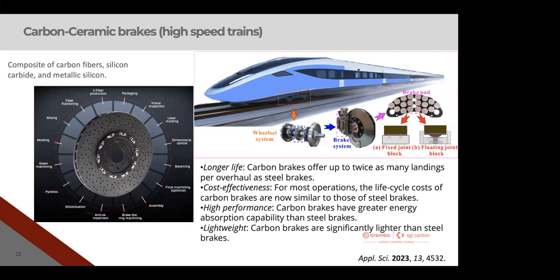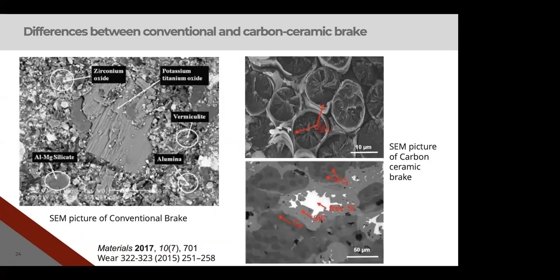Carbon brakes do have greater energy absorption capability than steel brakes. And they are light in weight, significantly lighter than the steel brakes. If we look at the steel brake, it is a combination of different random minerals mixed with iron. They all have a purpose in there, but it's random, right? That's why they do the job, but they are not high performance.